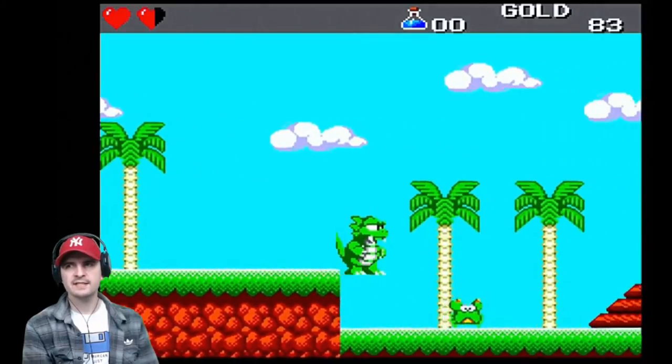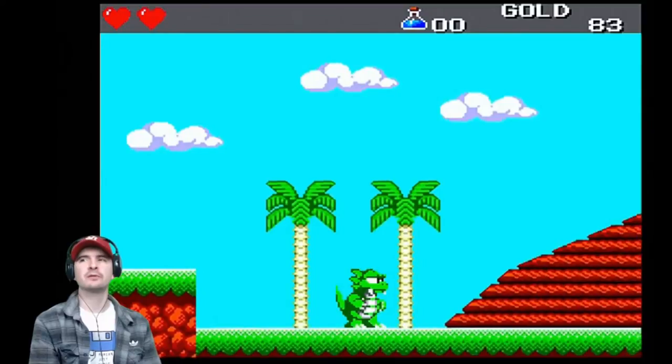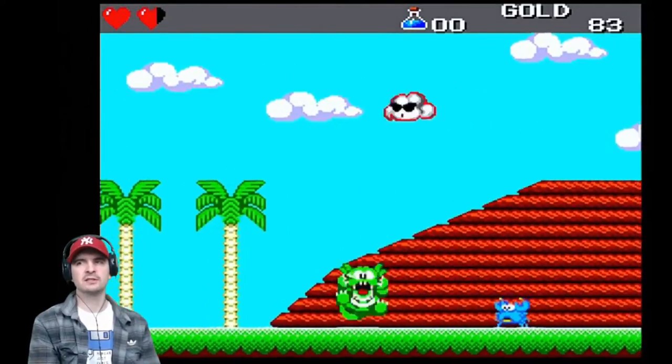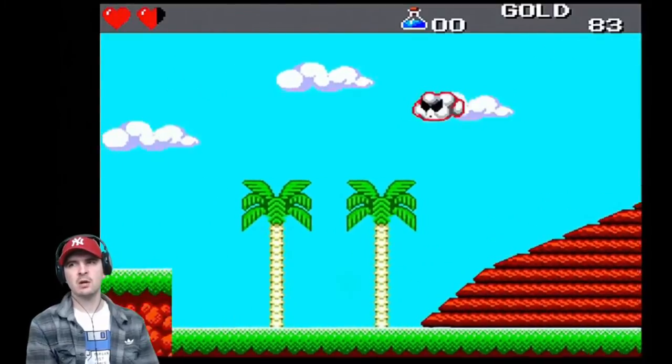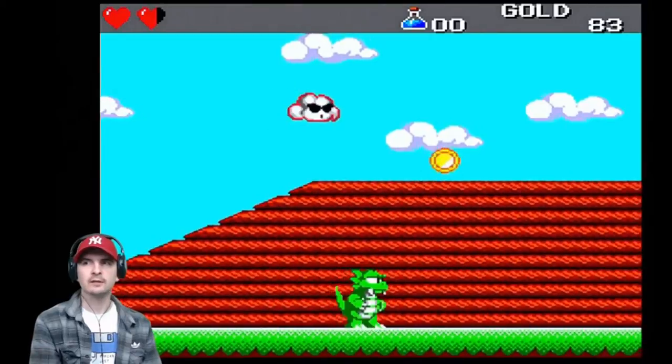Can you jump on their heads? I really can't remember, but I'm not going to risk it. Use fire as a safer option. Right, now we've got blue ones, and they've got a cloud wearing sunglasses. It's causing a bit of an issue, so we're fighting fire with fire. So let's keep going.